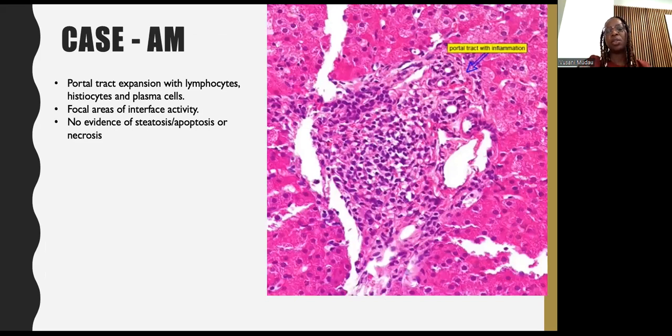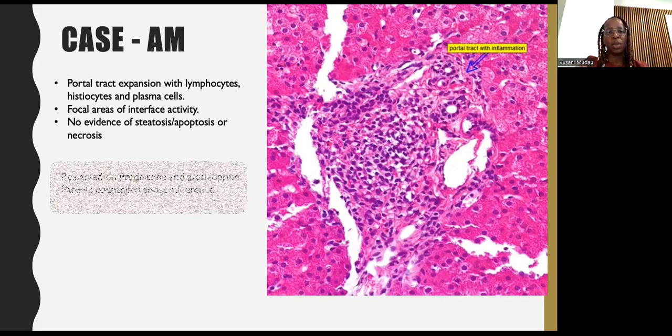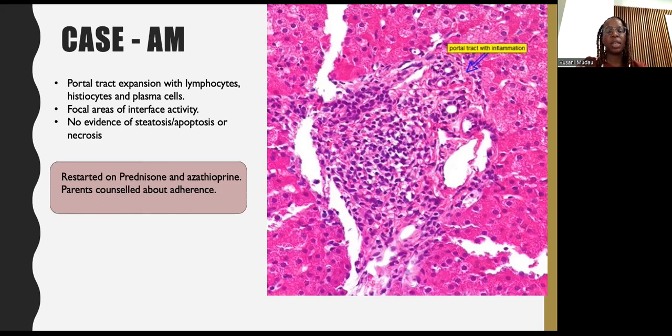So we then proceeded to do another liver biopsy because we're not sure how long this non-compliance had been going on for and when exactly they stopped the treatment. So we wanted to further assess whether there was worsening of disease from a histological point of view. So this is her liver biopsy, the second one, which showed portal tract expansion with lymphocytes, histiocytes, and plasma cells. There were focal areas of interface activity. There was no steatosis or apoptosis or necrosis that was noted.